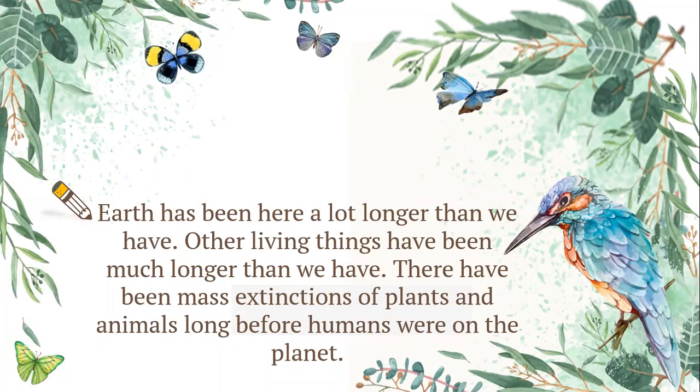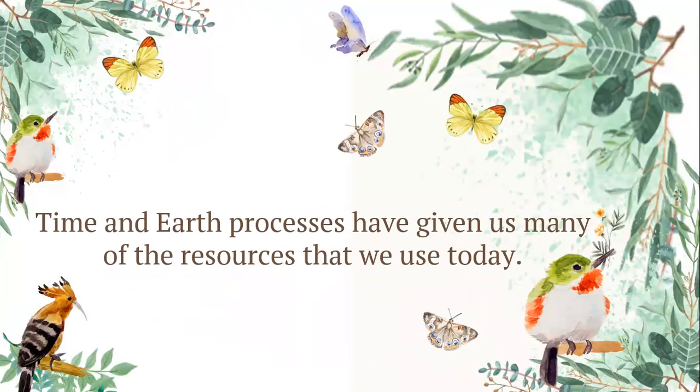So Earth has been here a lot longer than we have. Other living things have been here much longer than we have. There have been mass extinctions of plants and animals long before humans were on the planet. Can you remember one animal that became extinct? Time and Earth processes have given us many of the resources that we use today. Perhaps one of those animals that you just thought of, dinosaurs, have given us today's fossil fuels, which are resources that we use today.